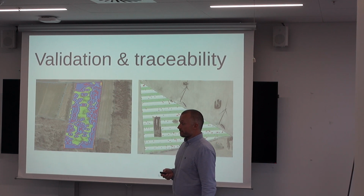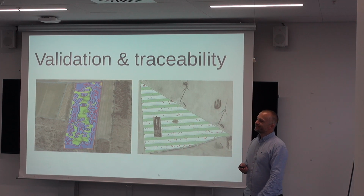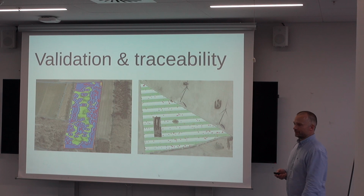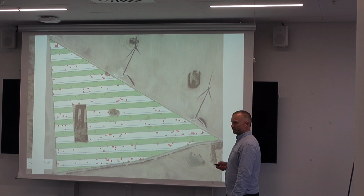So the red dots are where it's sprayed? That's where it's supposed to spray. Okay. We haven't sprayed yet. We thought we made a safe bet. Because now it's raining.